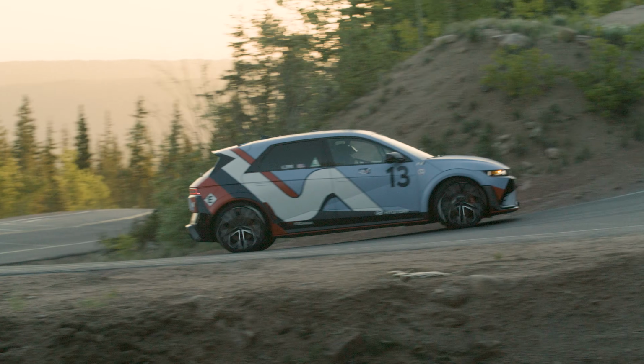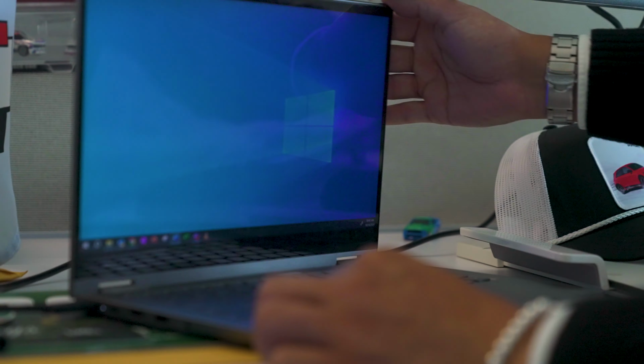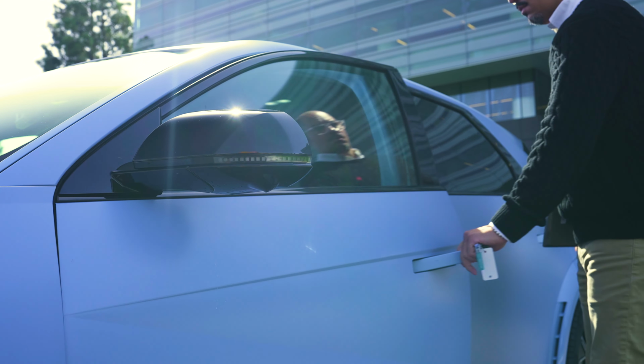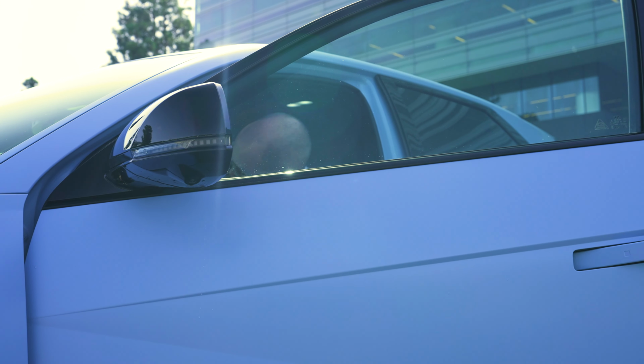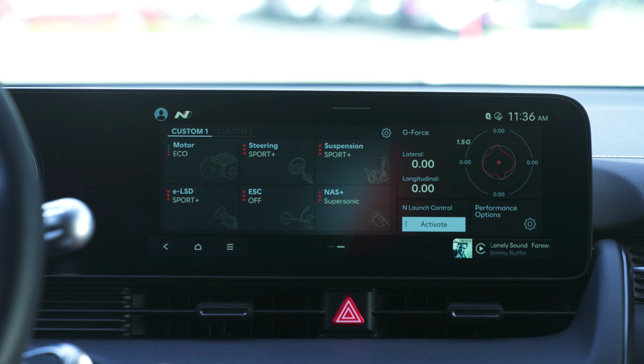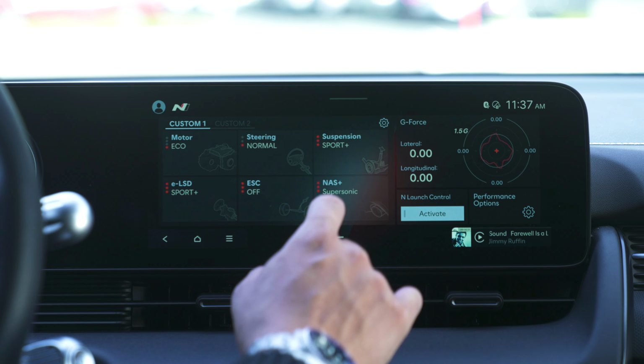Finished at the track, finished the canyon run, maybe you're just heading back home after a day of work. We also have our preferred street settings for custom mode. This is what you can set for one press of a button. We run everything back at setting 1. The motor is on eco mode, get you some efficiency on the way home. Steering, all the way down to normal.